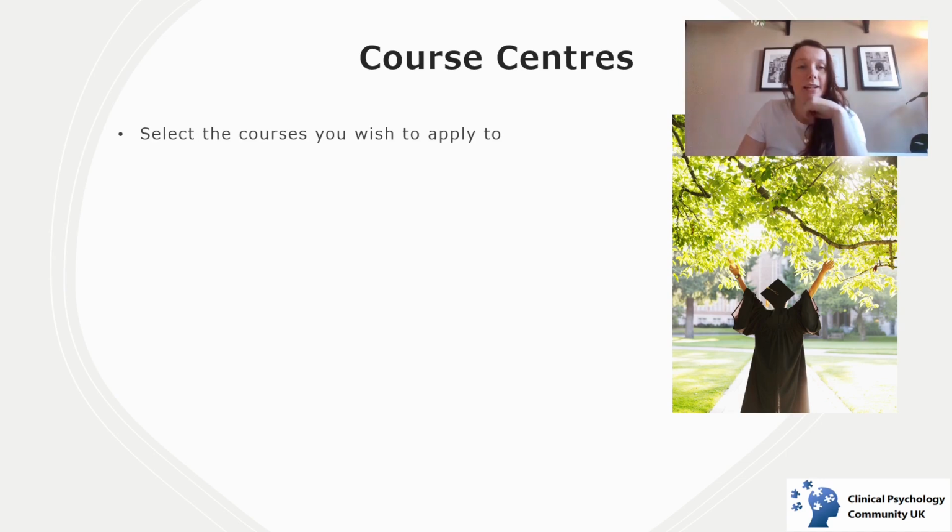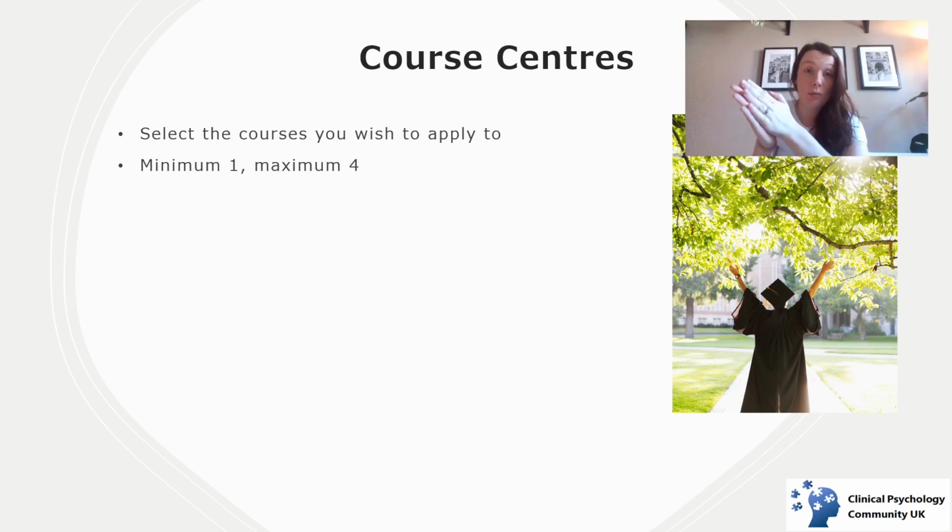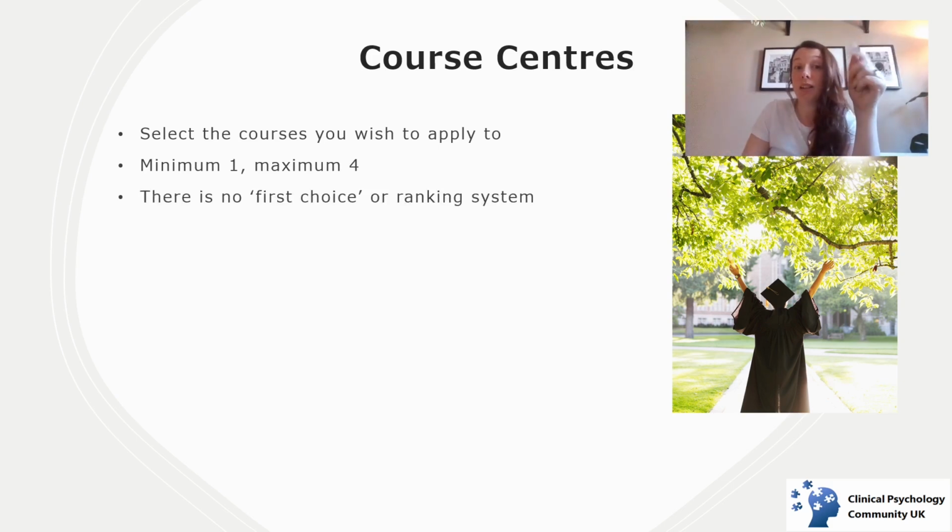Courses then. So select the courses that you wish to apply for. You can apply to a minimum of 1 and a maximum of 4. I think you have a high risk to lower risk strategy on that one. If you are really keen, you know, okay, I live in South Wales and I want to stay living here, South Wales is where I'm applying. Fine. They can also see which other courses you've applied to. But as I said, there is no first choice or ranking system.